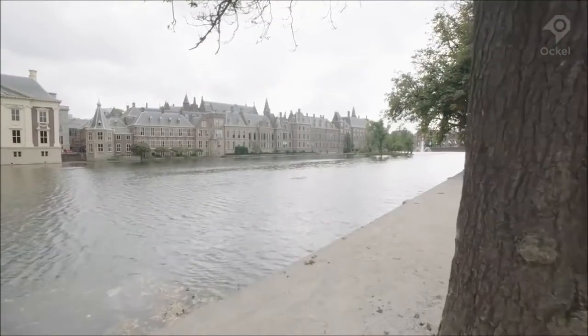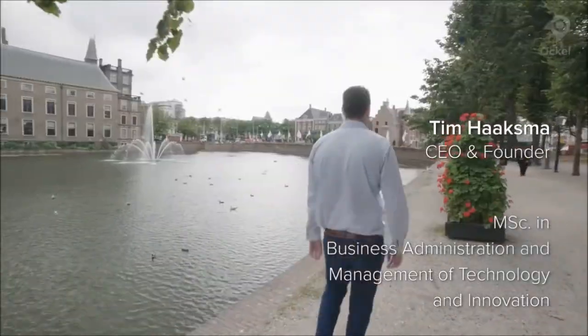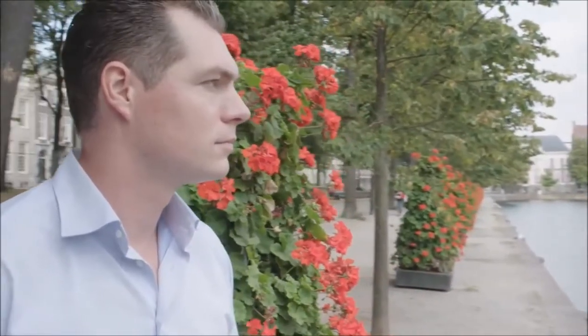I started my career at Philips. In 2007, I decided to pursue my own dream and start my first company, Avanza. It's currently the fastest growing hardware company in Europe, but I started with absolutely nothing, back home in the living room. Ockel Computers was raised with the same spirit as Avanza.